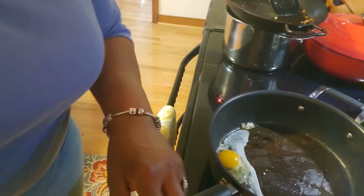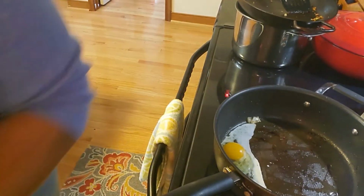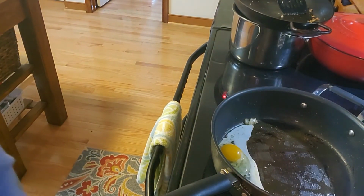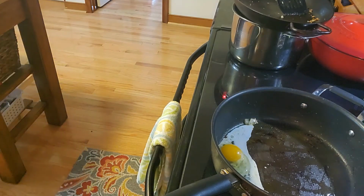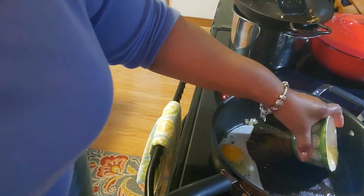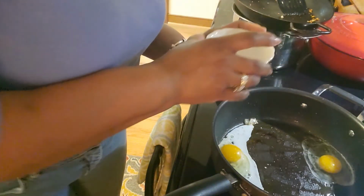I have the heat on. I do not have it on high. I have it about on medium because you don't want the egg to get tough. If you cook it too fast, it's going to get tough. So I'm just giving it a chance to heat itself up and giving it time. Be patient with it. Now there's my egg over there.